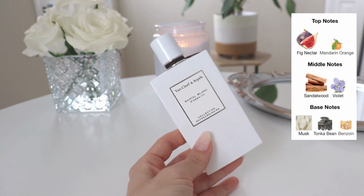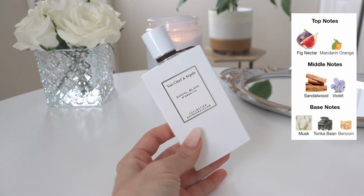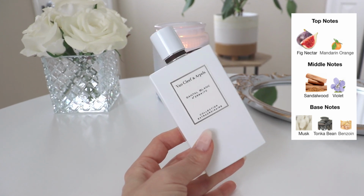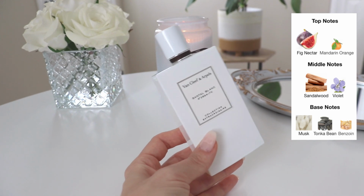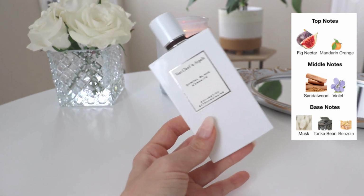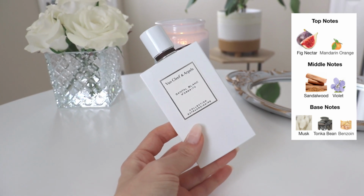So this is actually a fig and sandalwood perfume, which I found really surprising because I have kind of been feeling a little bit tired of fig and sandalwood lately. I think because I have Gris Charnel, which also has fig and sandalwood, and I was kind of feeling a little bit tired of the whole fig sandalwood thing, and I never would have actually picked those out as notes in here.